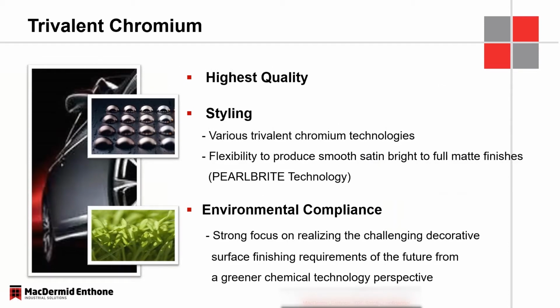When MacDermid Enthone is developing a new technology, there are a lot of attributes that need to be taken into consideration. Three main attributes that we're looking for out of a new technology or a new system are quality, styling, and environmental compliance. Obviously any system that is developed needs to either meet or exceed the current OEM specifications that are out there. A lot of times we're striving to meet automotive because they're typically the most stringent, but if there are other tests outside of automotive that we need to meet, we'll add those in as well to make sure that we're meeting the highest quality possible.